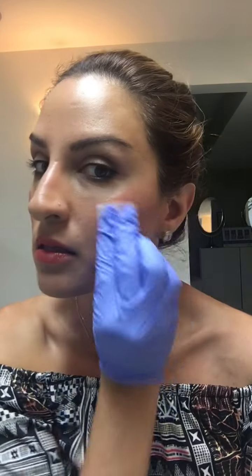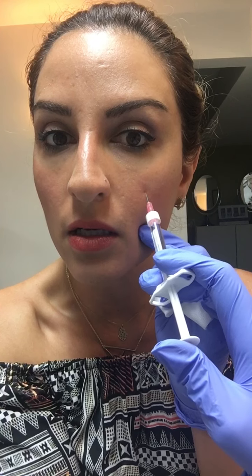So I'm gonna just clean off a little bit of this area with alcohol. I'm probably gonna add a tiny bit into here. Takes about a week for everything to settle. The cheek and jaw area can handle a lot of filler without looking overdone. So one syringe is not a lot.